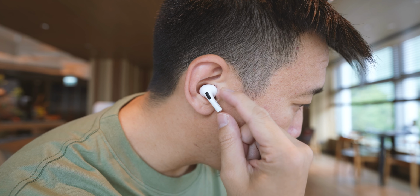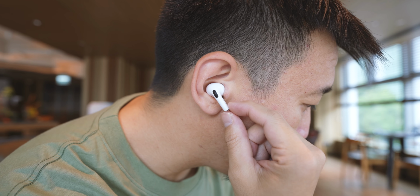Like before, you can control audio playback by tapping on the groove of the stem, but this new version has support for sliding action, which controls volume. On the Buds 2 Pro, because there's no stem sticking out, all the controls are on the back of the earbuds, which could be a little bit awkward sometimes when you're trying to control your playback because you're tapping into the earbuds and pushing it against your ear.